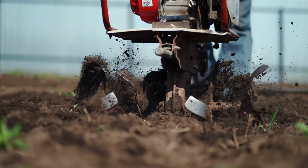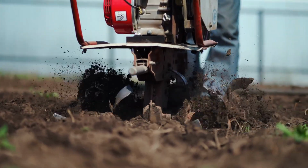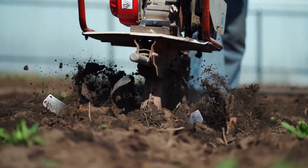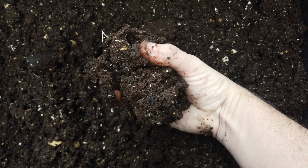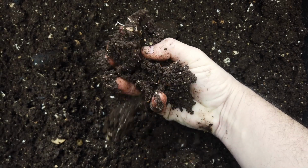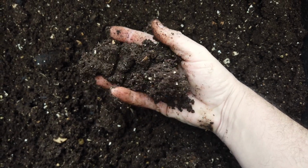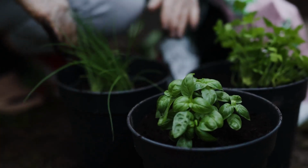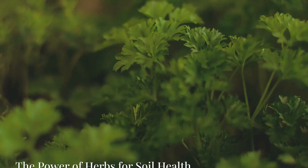Over time, these practices drain the soil of nutrients, break down its structure, and leave it vulnerable to erosion and loss of biodiversity. The good news is, you don't need to rely on harsh chemicals or expensive solutions to bring your soil back to life. There's a simple, natural approach that can restore soil health and transform the way your garden grows.